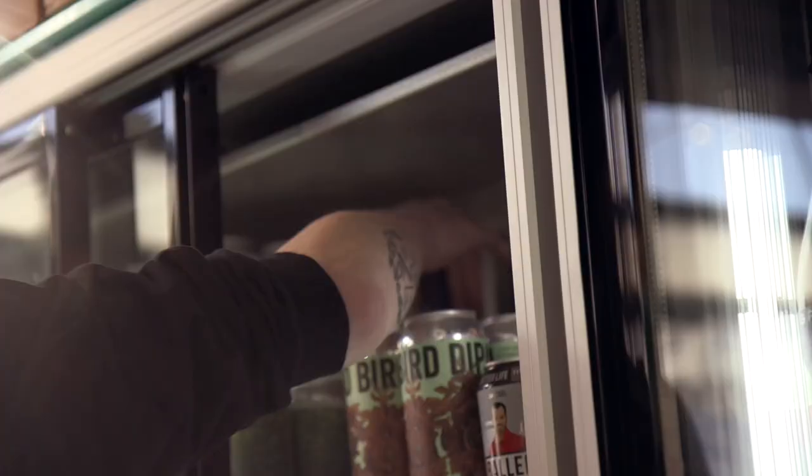It's fairly easy drinking for a stout. Again, it's 7.5%, so it's not one of those have five sips, sit down in your reclining chair and fall asleep kind of beers. Yeah, really nice.